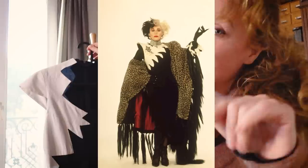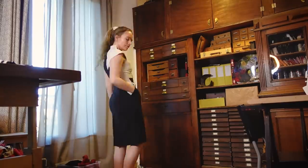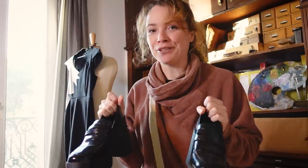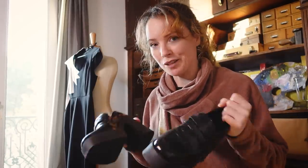A few years back, I had made this dress, inspired by the movie with Glenn Close. I think it's pretty good, but it had some damage on the arm. The fabric has ripped in a few places. So I want to wear this as a base and have a jacket on top of it or a coat. I have these shoes, which I absolutely love, but I think for the character, it would look very good if she had some boots. So I think I'm going to make some boot covers, but dalmatian print.